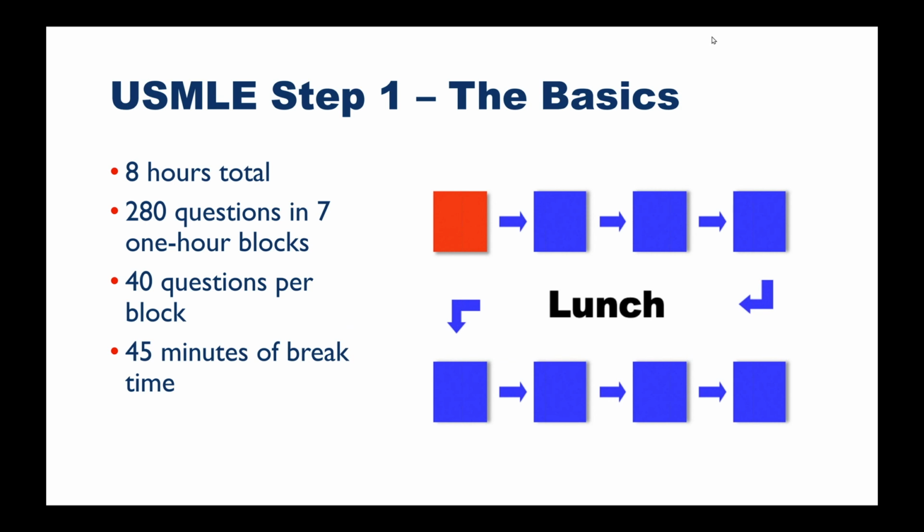All right, great. So the USMLE Step 1 is a one-day exam. It's 8 hours in total. There are 7 one-hour blocks, and each block has 40 questions. You are guaranteed a minimum of 45 minutes of break for bathroom breaks, snacks, lunch, and so forth. But you can actually get more.